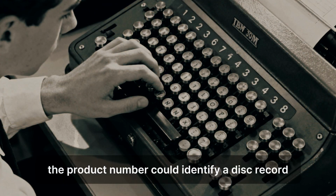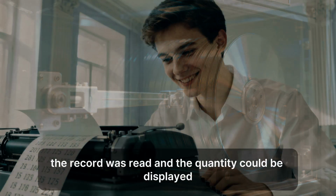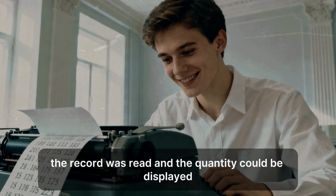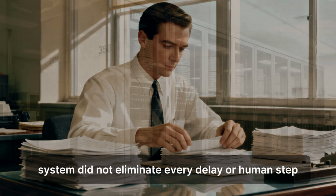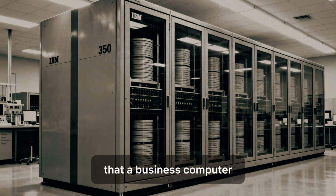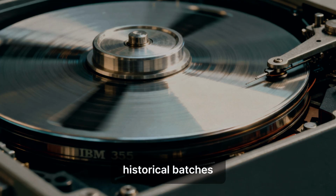With RAMAC, the product number could identify a disk record. The computer requested the address, the access arm moved into position, the record was read, and the quantity could be displayed, printed, or updated. The system did not eliminate every delay or human step, but it introduced the possibility that a business computer could work with current records, rather than only process large historical batches.